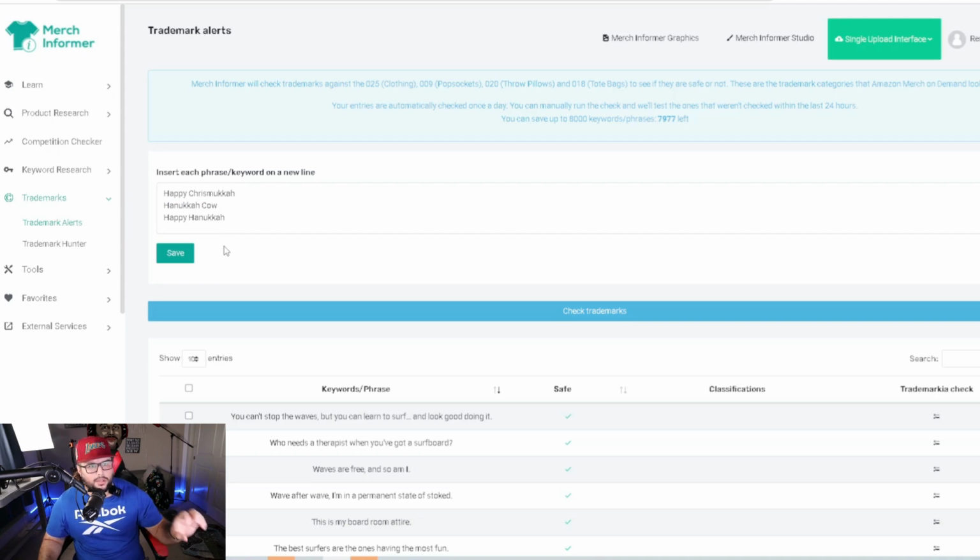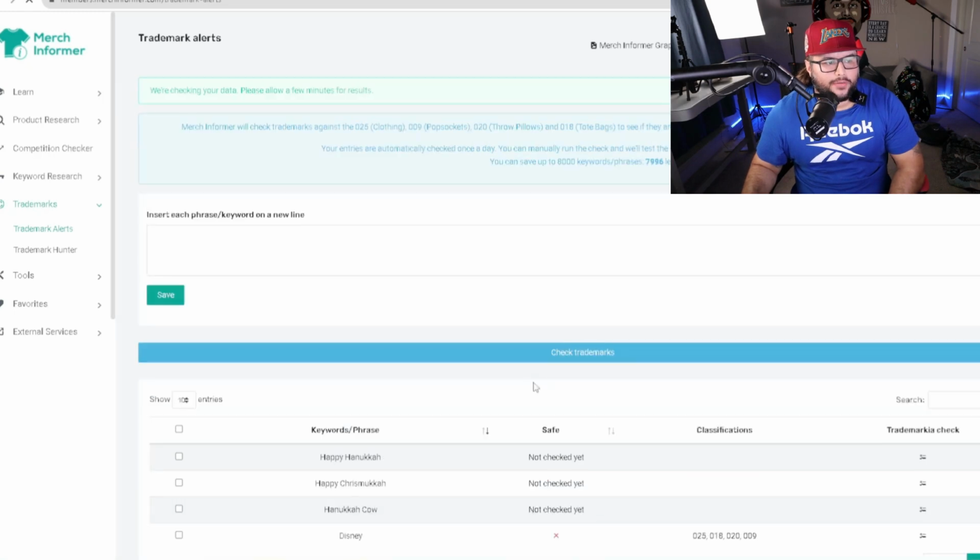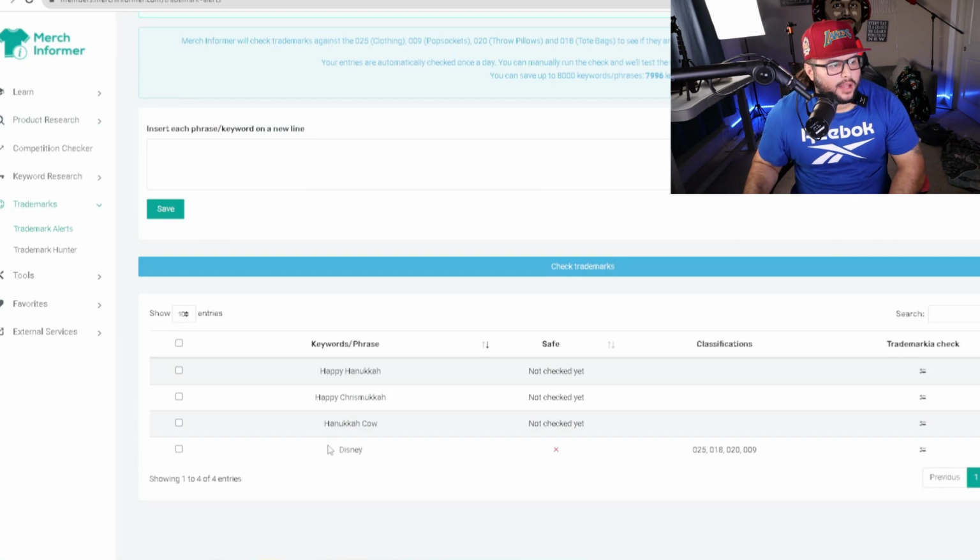So once you do the research, you have to do trademark checks at the same time. It goes hand in hand. That way you don't create the design and then try to upload it and get a rejection on any of these platforms, or get in trouble because it's a trademark. Now hit save. All right, now we're going to hit check for trademarks. And as we hit check for trademarks, you're going to see that our three phrases are added. I left the Disney one in there so you can see that. You see it has an X right there. That means it's a no-go.